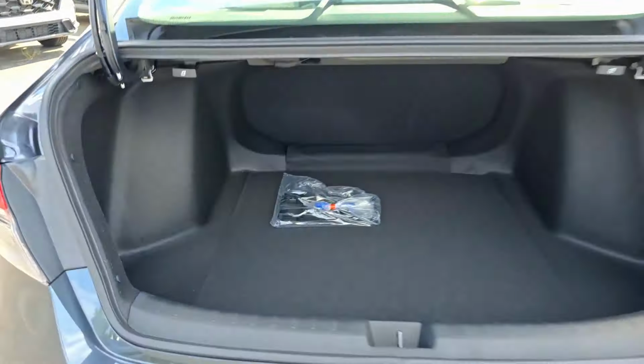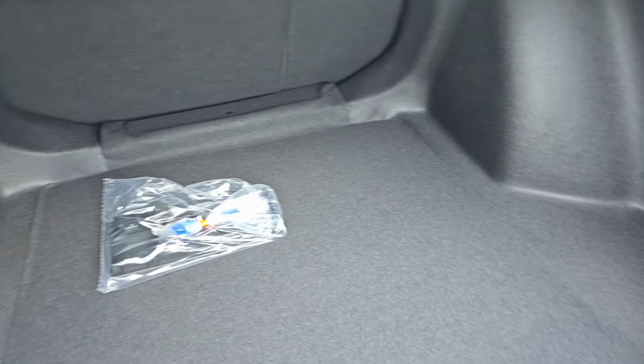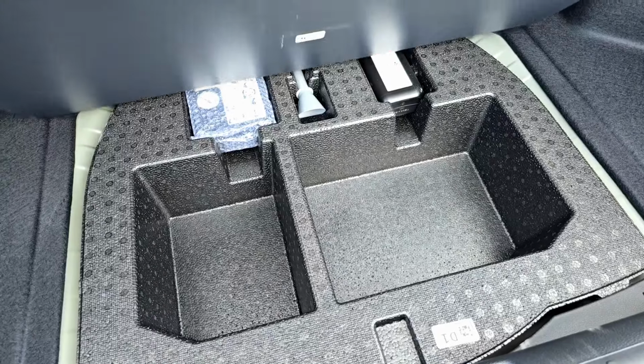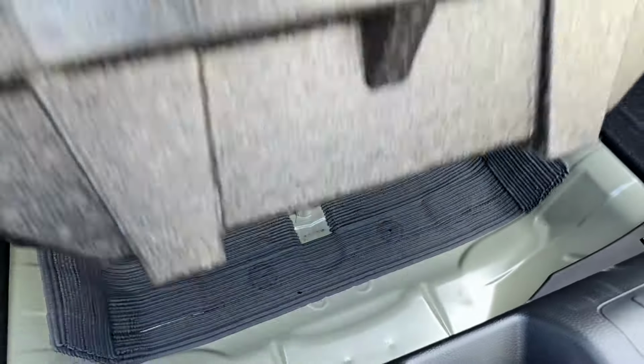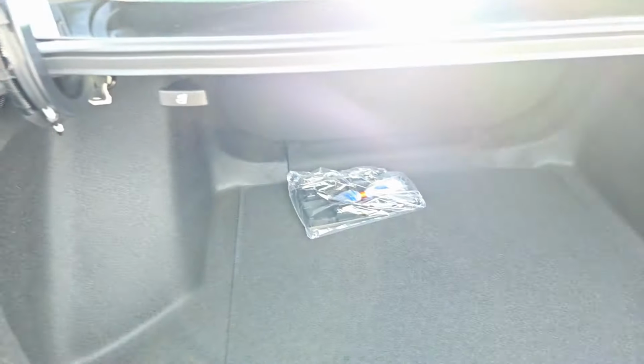Here you have one of the largest trunks in its class, 14.8 cubic feet. That's quite large. And then take a look underneath here. We don't have the spare tire, just a fix-it-flat kit. There is space, however. If you took it out and put the spare tire in here, it can definitely fit in there. You'd have to buy it on your own though.